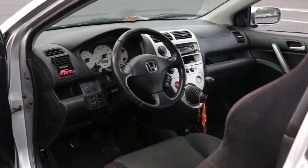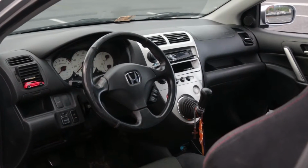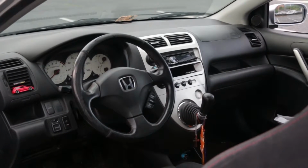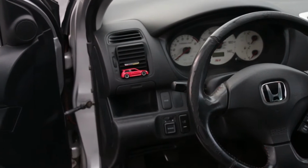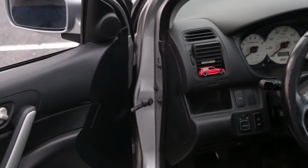When I get in the car, the first thing that I notice is the interior. A lot of people know EP3s for their interior, and for the fact that the shifter is actually on the dash right here, so it's not in the center like 100% of other cars are. It's up on the dash, which is just really bizarre, especially for a Honda.